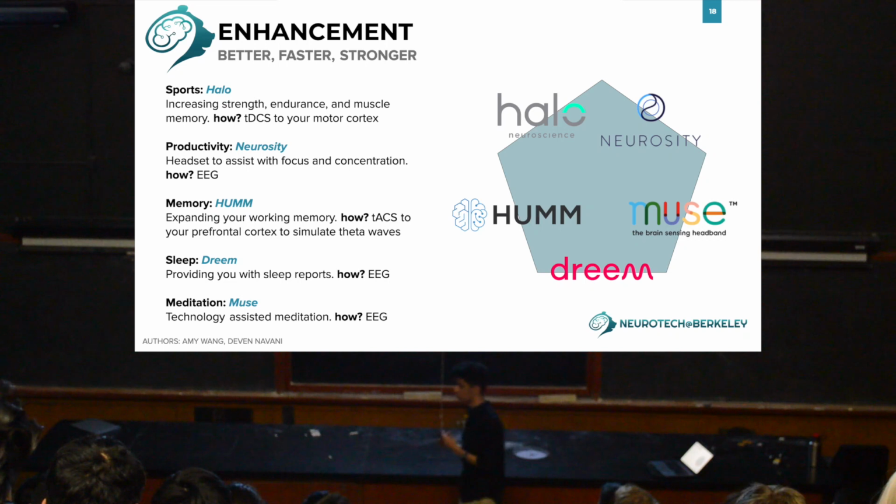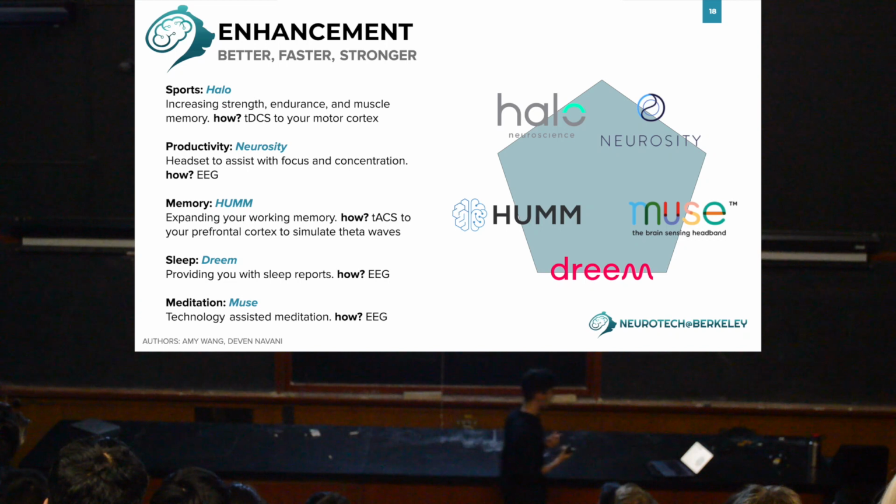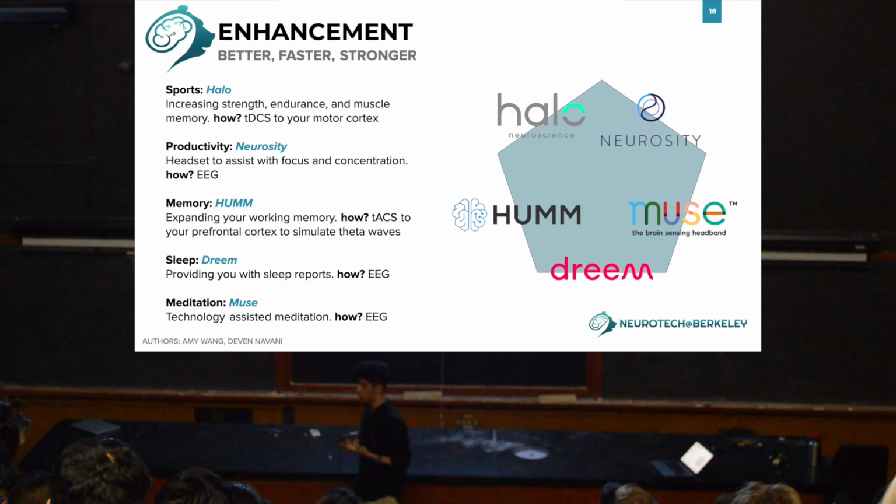and enhance motor abilities. They were being used by the Golden State Warriors for a period of time, and then apparently some of the scientists tried these themselves. Apparently it hurts, so.